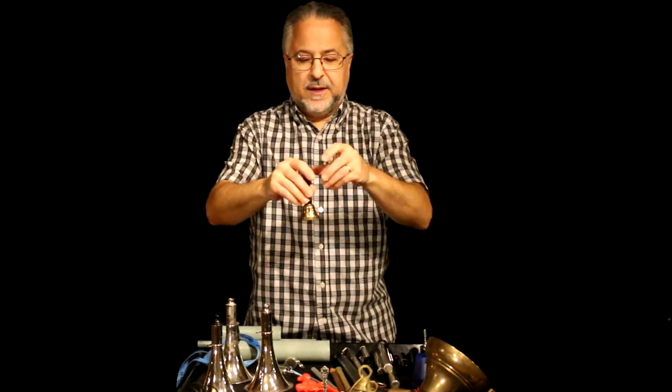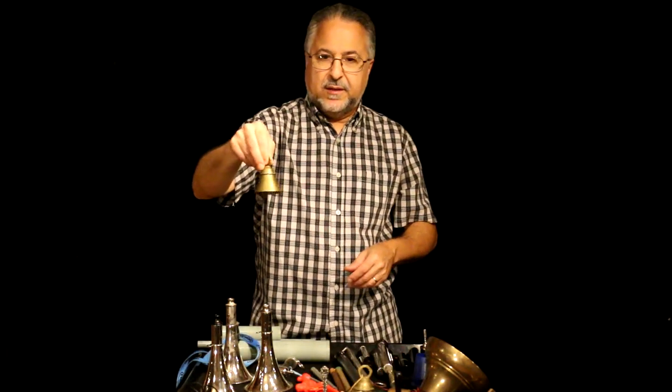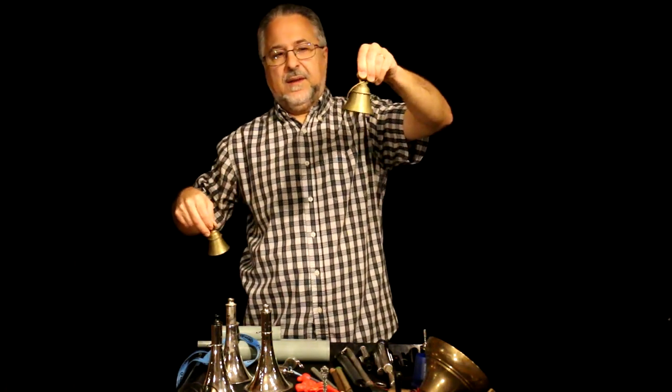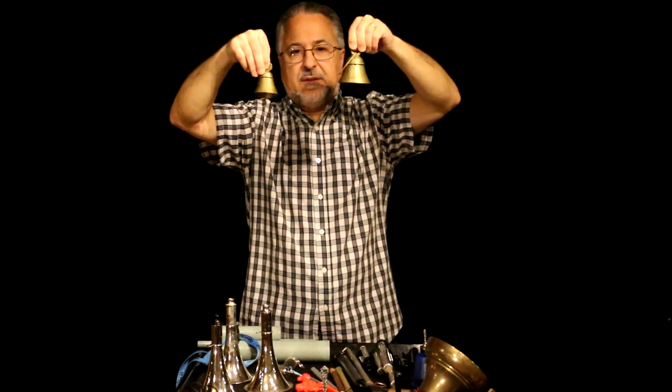Here's another hotel bell. All right, and then here's a smaller one, two sizes of these. So these are just kind of, I call them cowbells, is probably a name for them, but it's good to have several sizes.